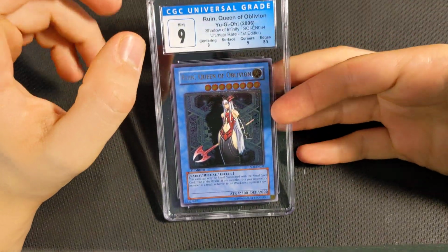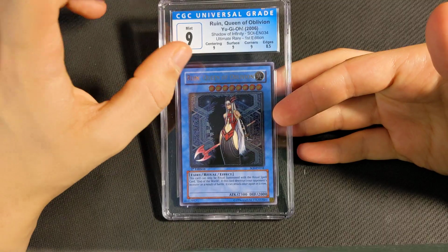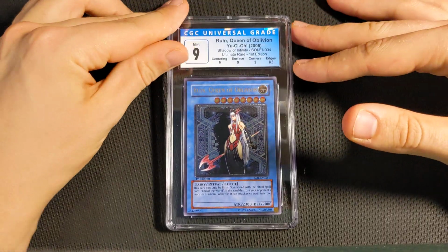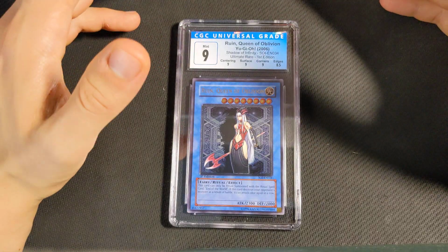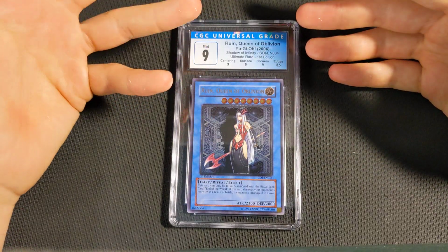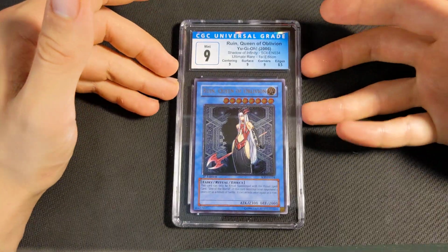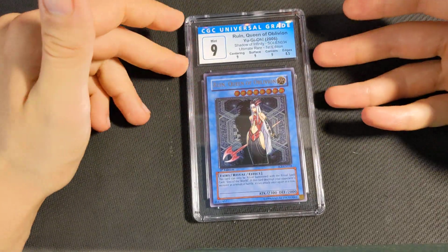Next up, Ruin, Queen of Oblivion. This is the one card I was a bit disappointed with in terms of the handling in the submission. In general, one thing I really like about CGC is that they seem to handle cards a bit more professionally than PSA and BGS, just in terms of not damaging them, not leaving fingerprints on them and stuff like that.